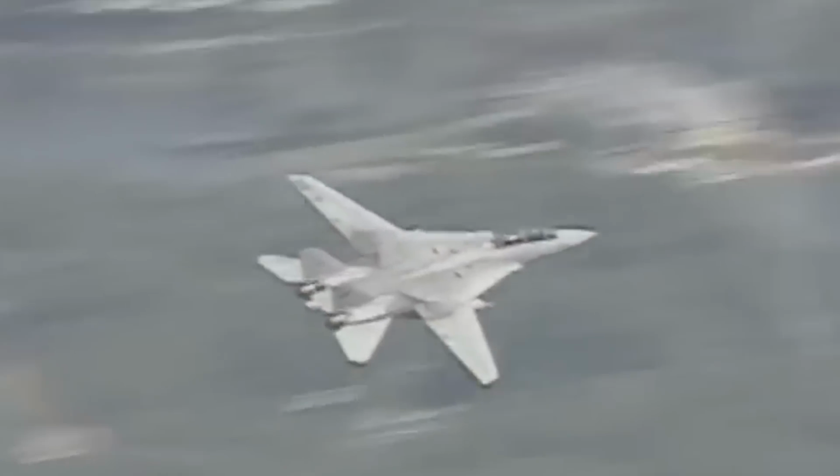The F-14 was retired and made its final flight in 2006. But even when we retire and eventually move on, what's really important is the legacy that we leave behind, the lessons that we impart onto the next generation of combat aircraft.